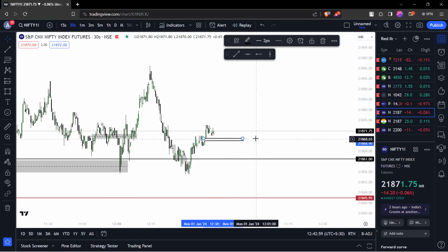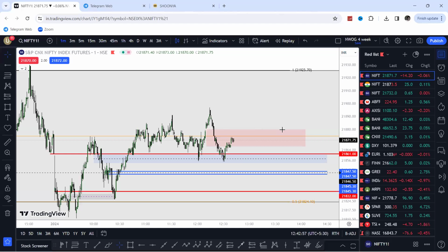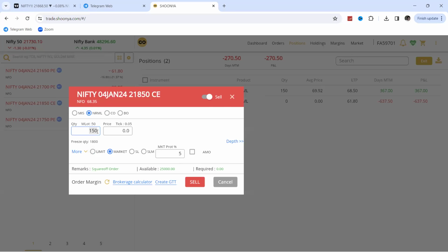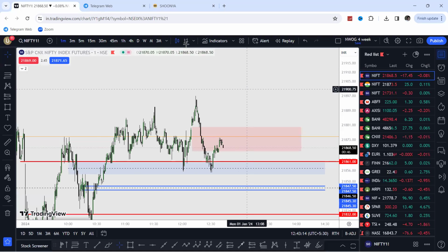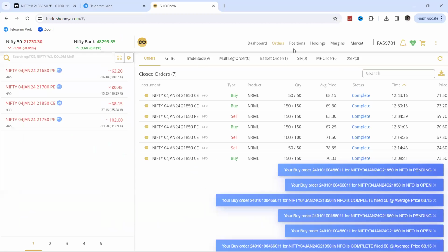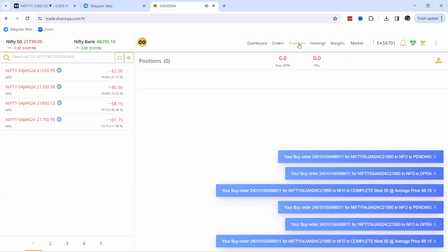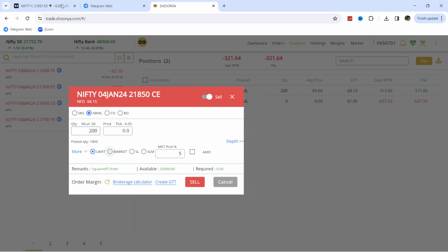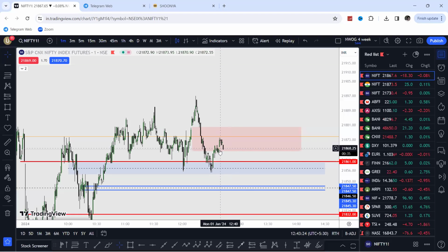This level is 21,869. Okay, so 21,869 is right here. So I'm going to add one more position right there, just like that. Okay, so I'm trading with my lowest leverage today. So we got in once again.